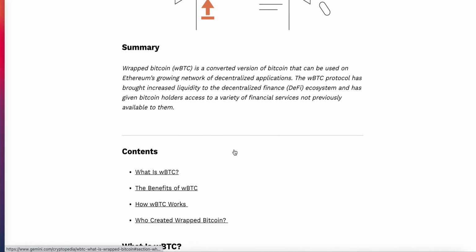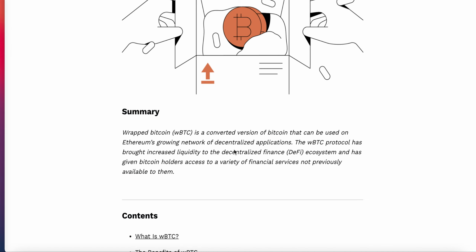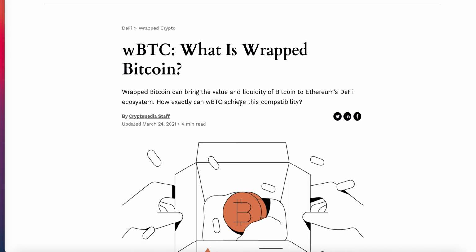If you want to change some Bitcoin to wrapped Bitcoin, you're going to go through the exchange, and they will be sending your Bitcoin. Hey, I want to change 10 Bitcoin to wBTC. They will be sending your Bitcoin to that corporation, probably a smart contract, and it will hold that Bitcoin, right? It's a one to one peg.